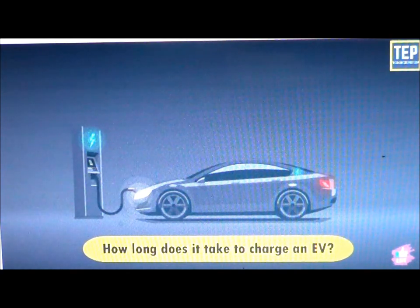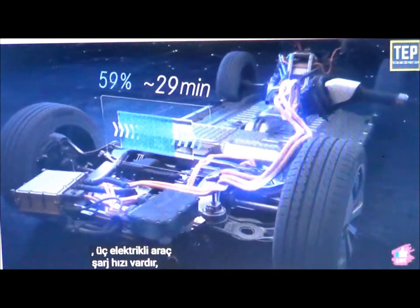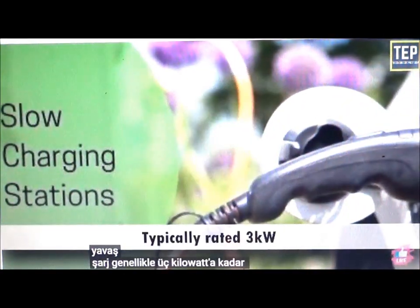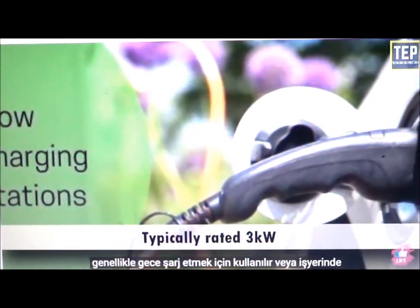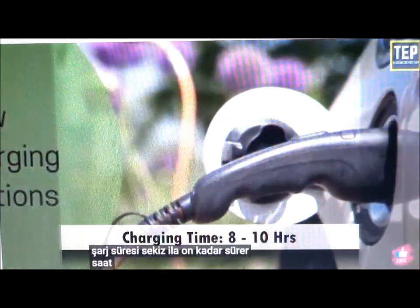There are three electric vehicle charging speeds. Slow charging is typically rated up to 3 kilowatts, often used to charge overnight or at the workplace. Charging time takes up to 8 to 10 hours.